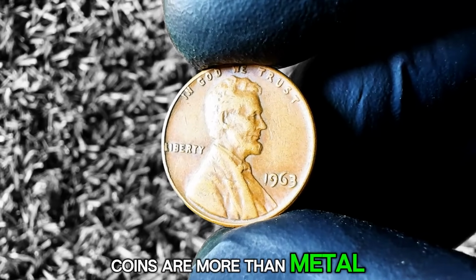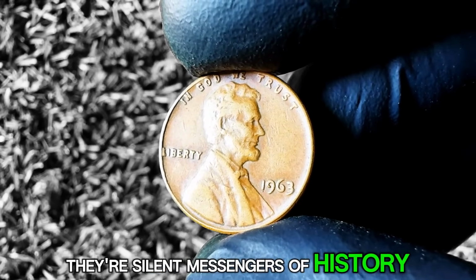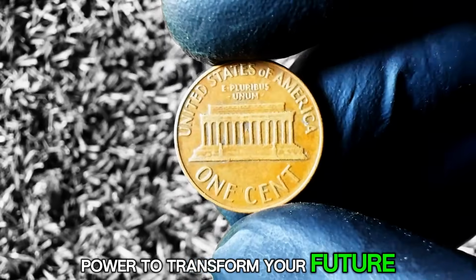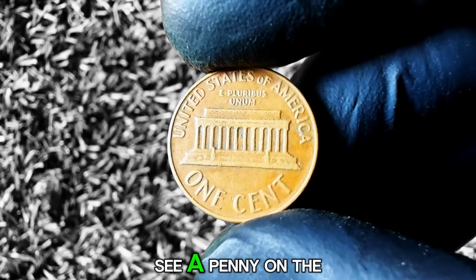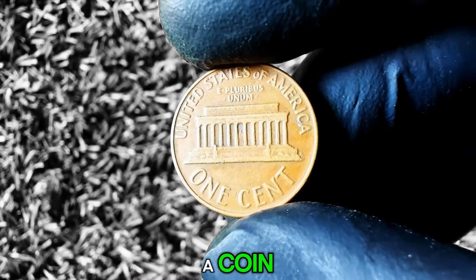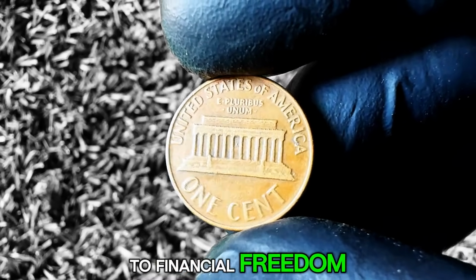Coins are more than metal. They're silent messengers of history, and some of them hold the power to transform your future. So the next time you see a penny on the ground, ask yourself, is that just a coin, or is that your ticket to financial freedom?